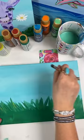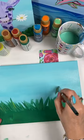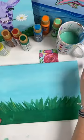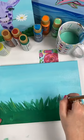I didn't take time to blend or make that look like it was a part of the other. I just covered over that mistake, which made it look choppy. So that's okay on whimsical paintings. You don't have to make it look perfect. That's kind of silly, but I did want to blend that in a little.